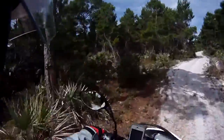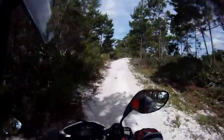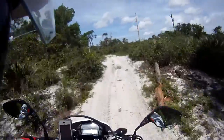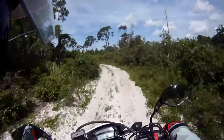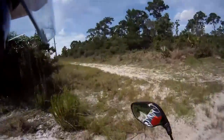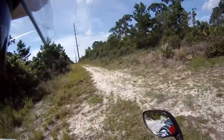And here we have what all Floridians love, this wonderful white sugar sand. I've only ridden the 250 in this stuff. I know people who ride the bigger bikes in this stuff, and I feel for them. The 250 actually goes through it pretty easy. Since it's so light, you can kind of let the bike do what it wants and just run through it pretty quickly.